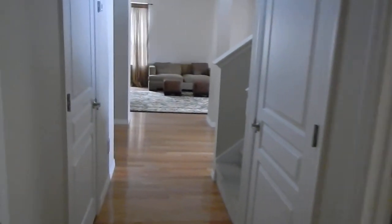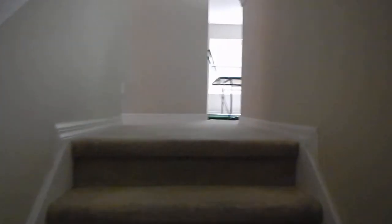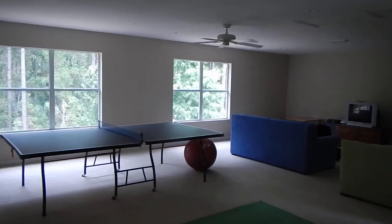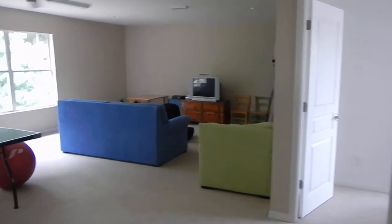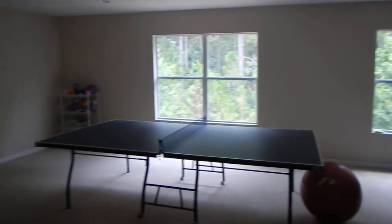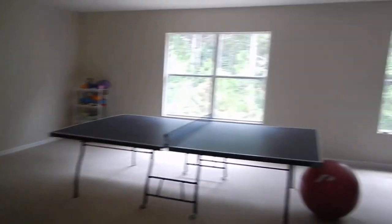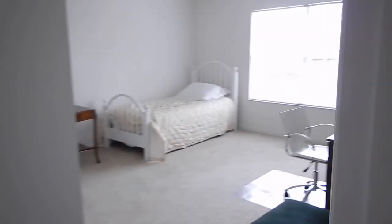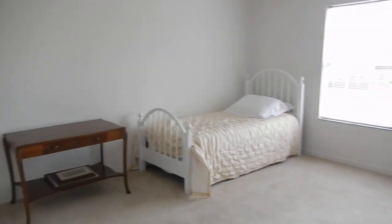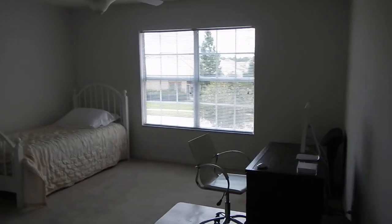And then we'll go upstairs. It's a great size house for a family. Huge loft area for the kids. Or you can make it an office. Very big. One of the bedrooms. You can see the sun starting to come back out, so you can see how bright it is in here.